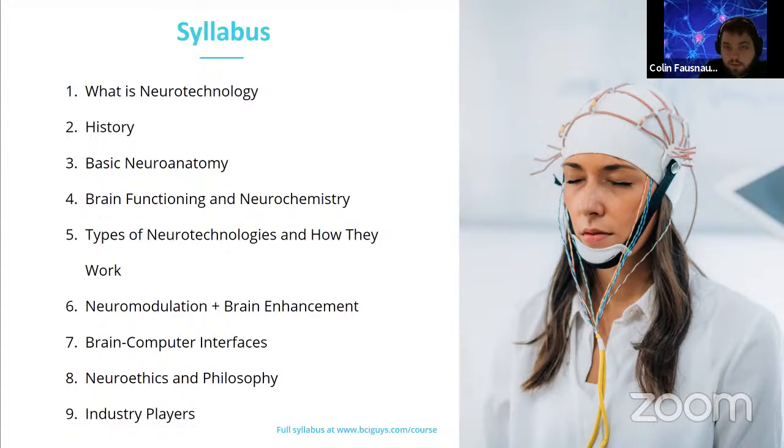And then most importantly, we talk about ethics and philosophy here at the end. We think that it's super important for anybody who's interested in this field to get their fingers wet in the ethical discussion, because we think it's important for the future of the field, that's the first thing that people are thinking about. And then we talk about major industry players like Neuralink, OpenBCI, that sort of thing.